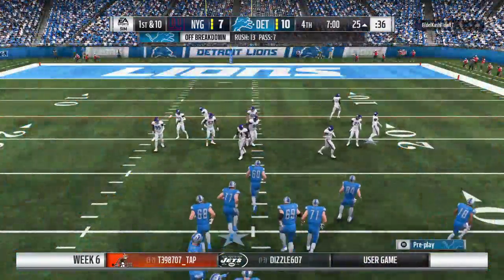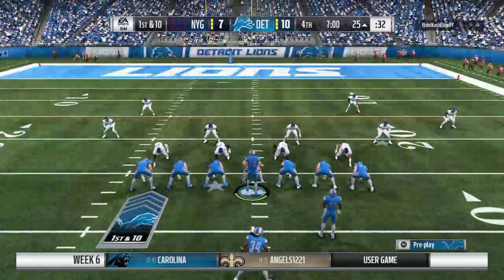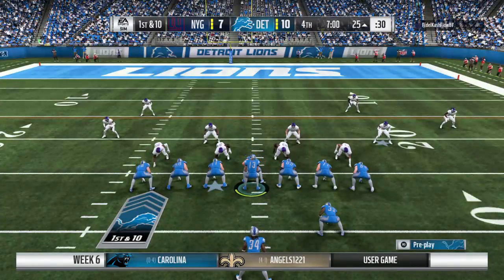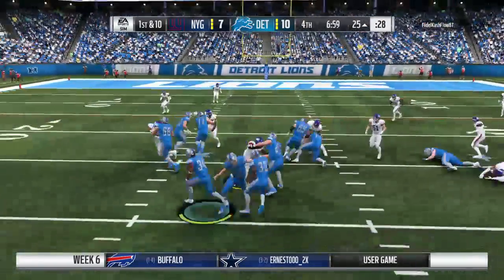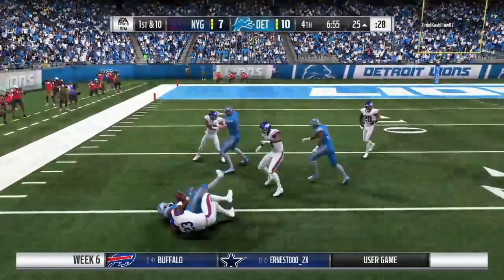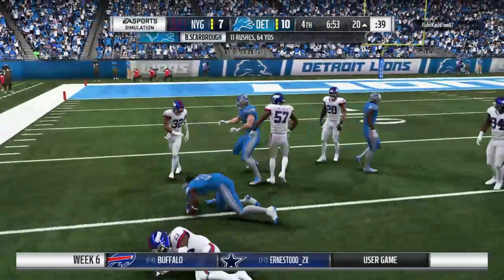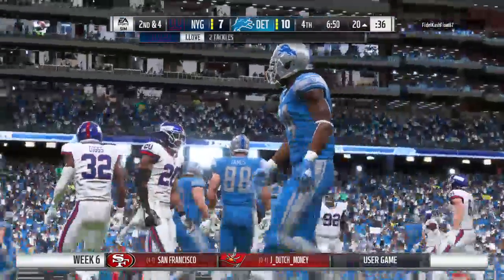Some good games going on in the early window. This might be the best of the bunch. 57 to Mike. Running game working. They'll stick with it on 1st down. And he's going to fight his way forward here for a modest gain. It's a 6-yard pickup, and it gets him to 2nd and 4.